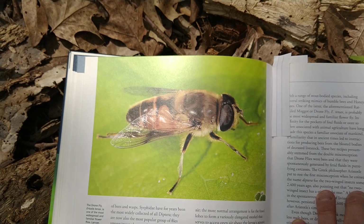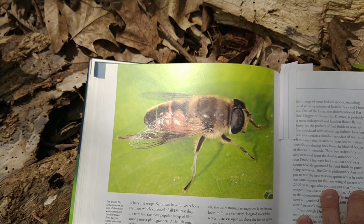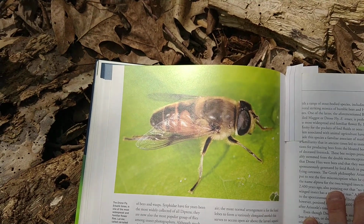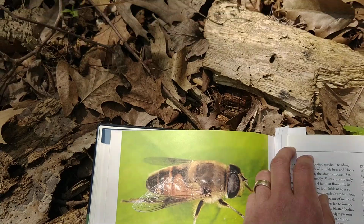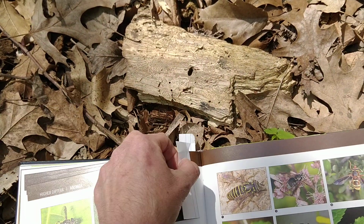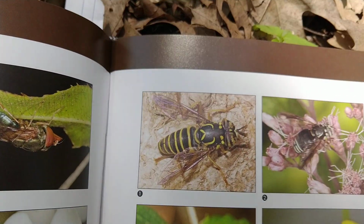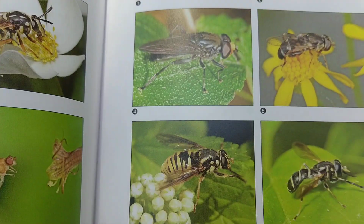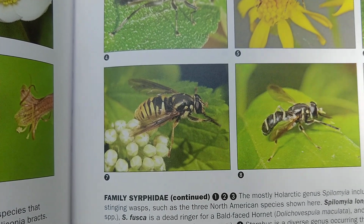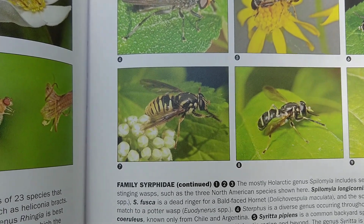In fact, if you're all chocolate lovers like me, you should know that you have a fly to thank for pollinating the chocolate plant, and not a bee or any other animal. It's a fly. Now, another really cool thing about the flower flies is that some of them are amazing mimics, such as this one, or perhaps that one. Tell me if you saw that on a plant, you wouldn't think it's a wasp. But it's not a wasp. That is in fact a fly.